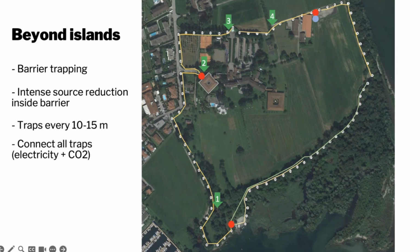And the red dots are showing you the electricity points from which all of the traps close to it were connected. So this is operating as we speak, and we are very closely monitoring how the progress is going to be with this particular setting. But the interesting thing for you, if you're not operating on islands, is that this formula is something that you can offer to clients that want to have a smaller area protected against mosquitoes.